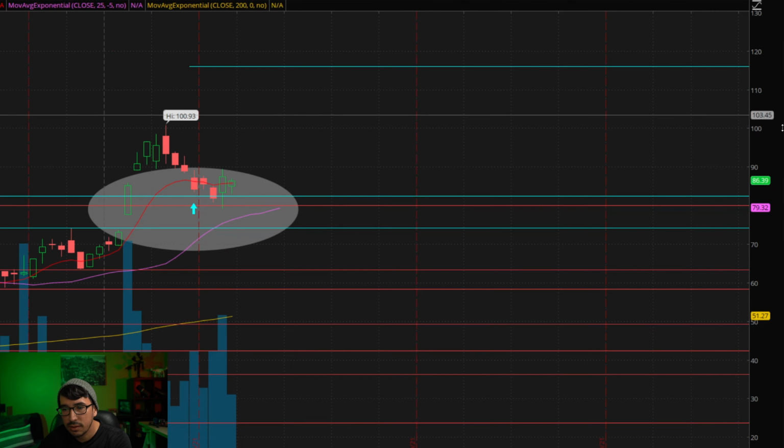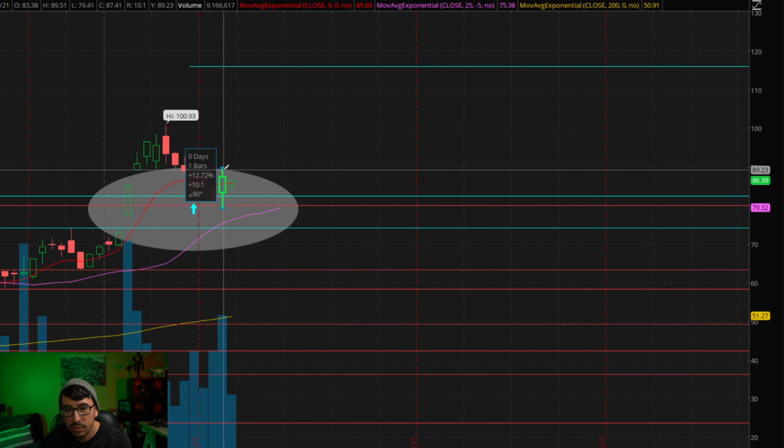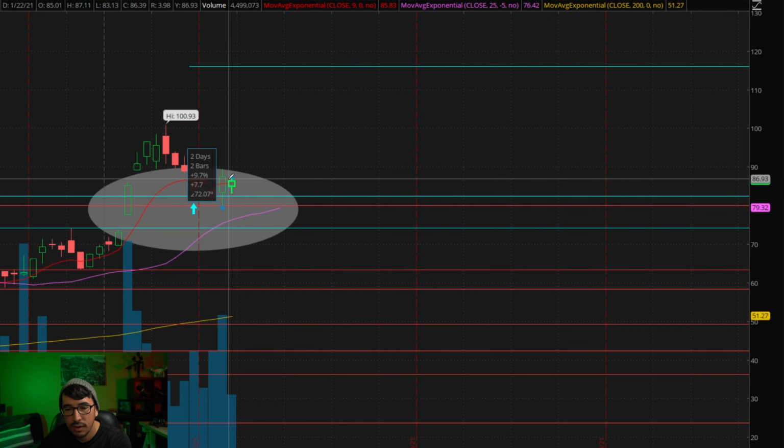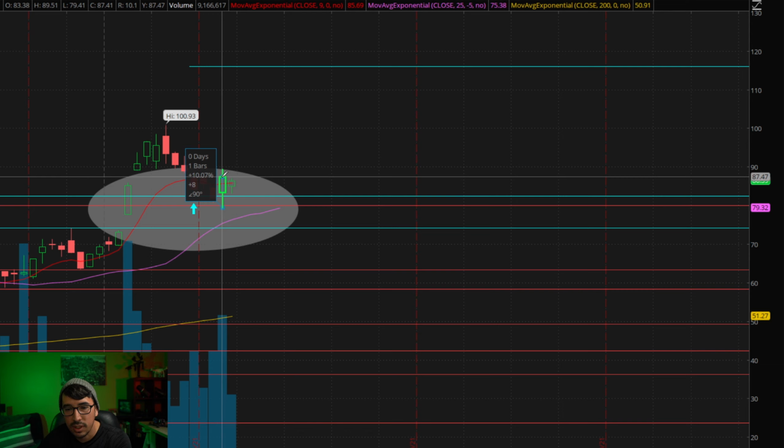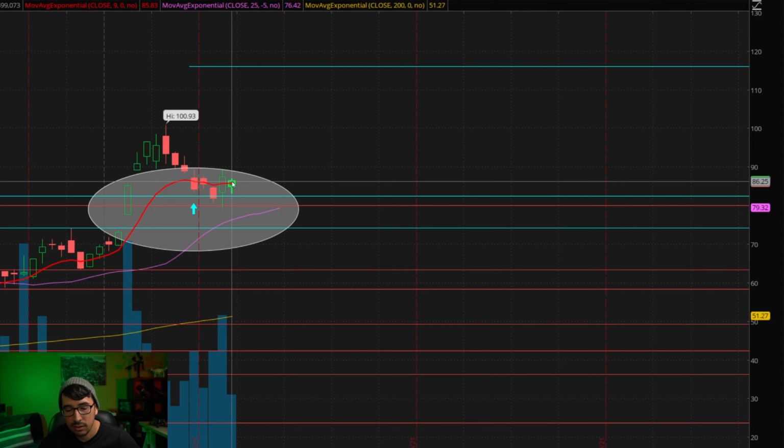Had you decided to buy that bottom support, rode that up to where it's at now, well, we'll say the close, that's about 10% there. And if you're still holding it, then you're about a little over 8%, depending on how you scaled in. But it's still doing fairly well.